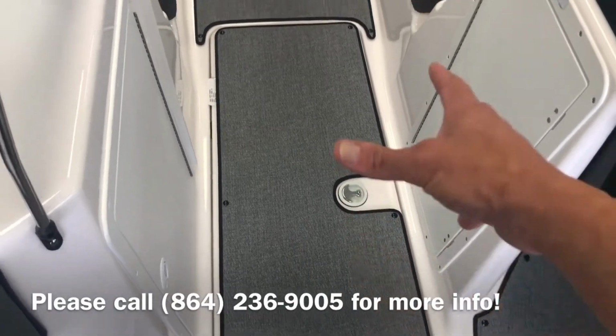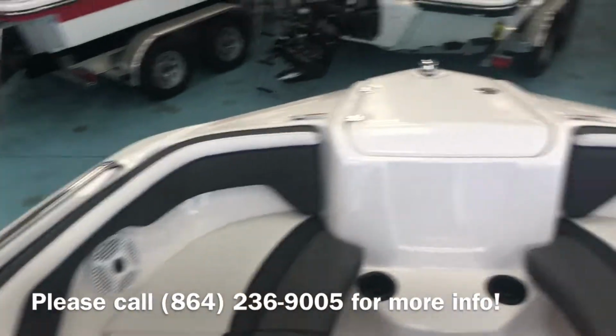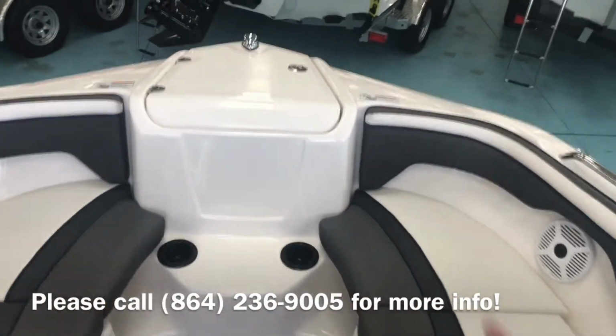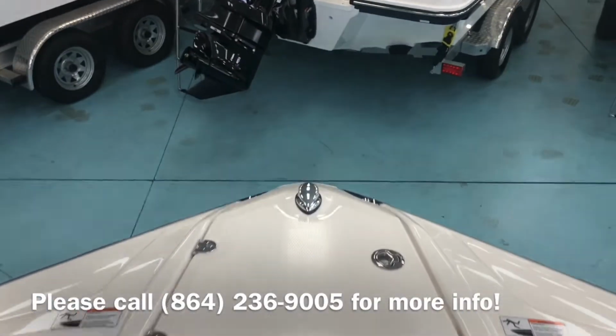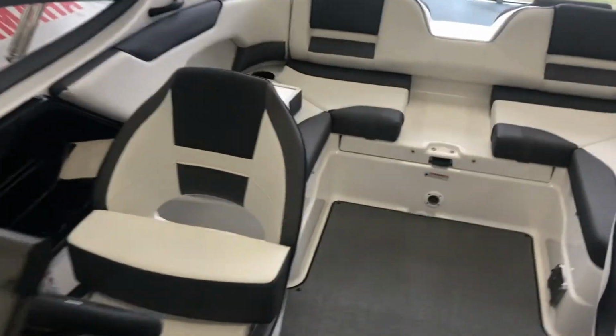Lots of space here for your ski locker. Great front seating. It's got the wide bow, so lots of space up front in this boat. Has a nice step here to step on out and over the top, and it has a nice ski locker or anchor locker storage. This is a wonderful, all around great boat for the lake, for family and friends to have a great day on the lake.